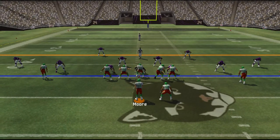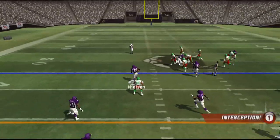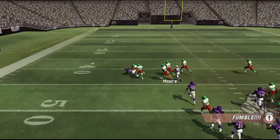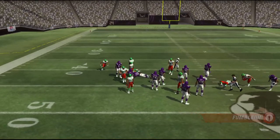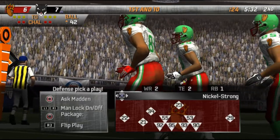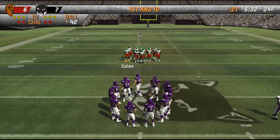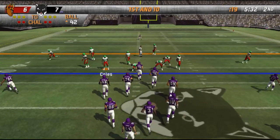Moore scans the defense from the gun. Play action. Gets the pass off. Interception. It's on the ground. And a great job by the defense to recover the fumble. So after the interception, now it's first and 10.